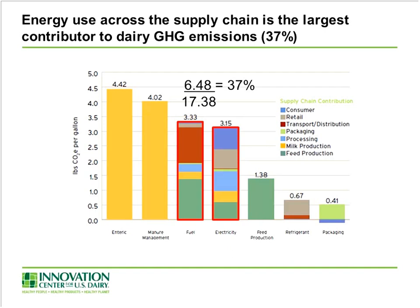So if you look at this graph, what we're showing here is pounds of CO2 equivalents per gallon of milk, expressed in the y-axis. And across the x-axis, the different bars represent different places within the supply chain. And you can see that I've highlighted fuel and electricity, the two middle bars. If you add them up, those two bars come up to a total of 6.48, which divided over the total of 17.38 for the entire footprint for the entire supply chain equates to that 37%.